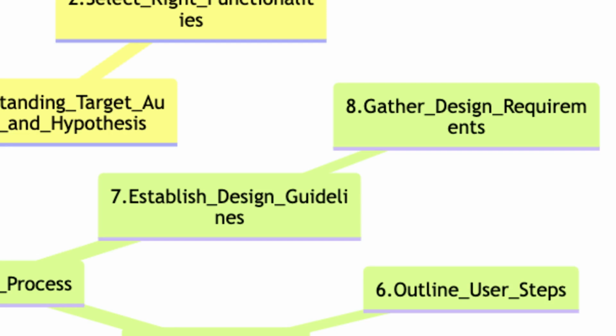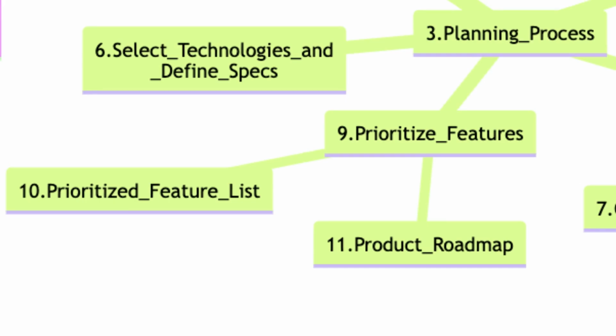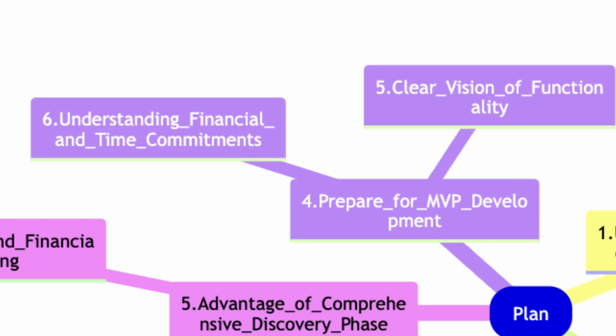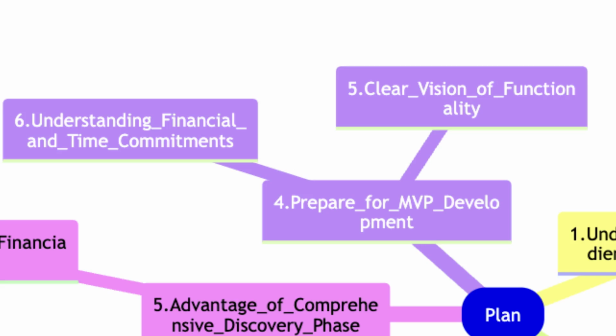Prioritize features. Create a prioritized list of features for your MVP and outline features to be included in the future product roadmap. Once this stage is complete, you're fully prepared to kick off your MVP development process with a clear vision of its functionality and a solid understanding of the required financial and time commitments.